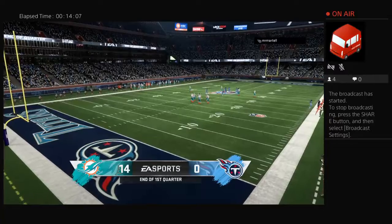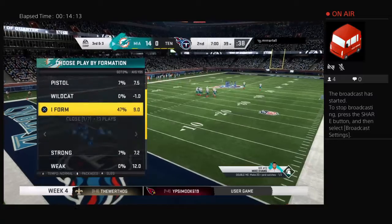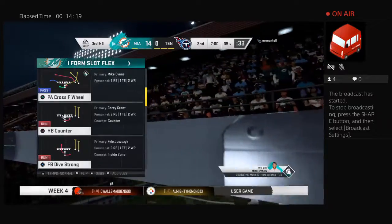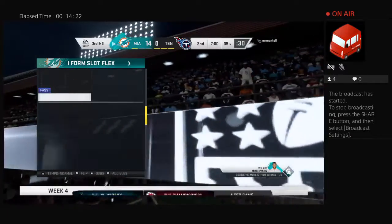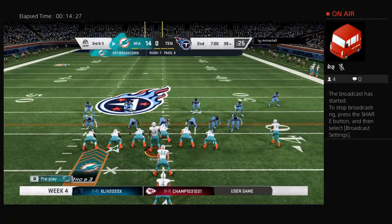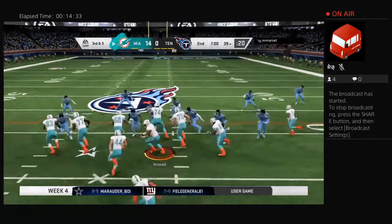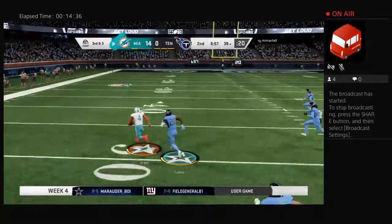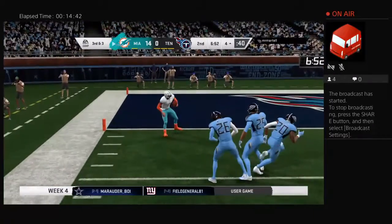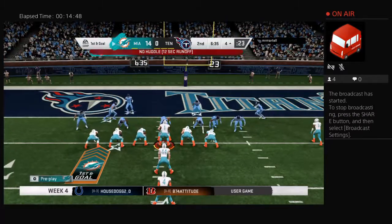14-0 the score. This is the NFL on EA Sports. It's Dolphins football here as we begin the second quarter. They'll face a 3rd down conversion attempt here, 3rd and 3. They will run with Grant. He's got the first down and more past midfield. And finally taken down at the 4-yard line. They're able to convert on 3rd down, and that sets up a 1st and goal.